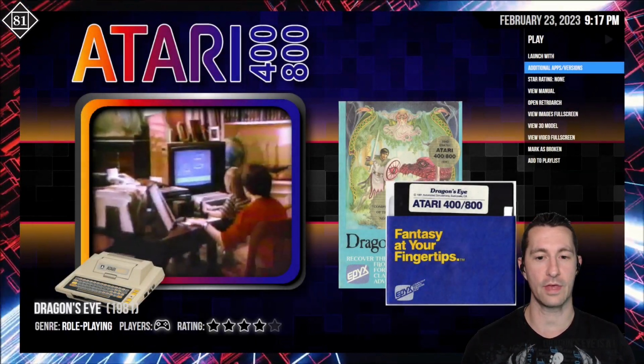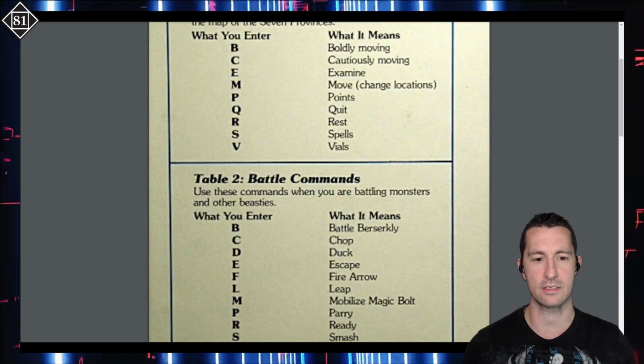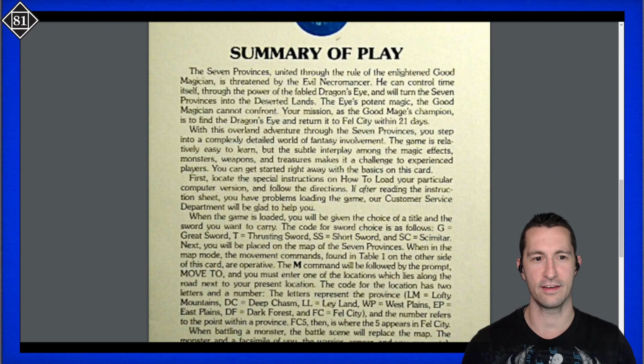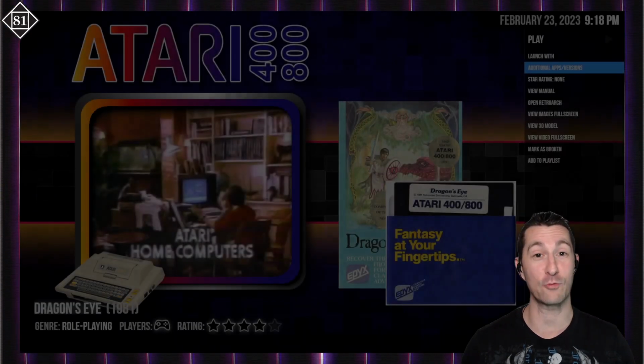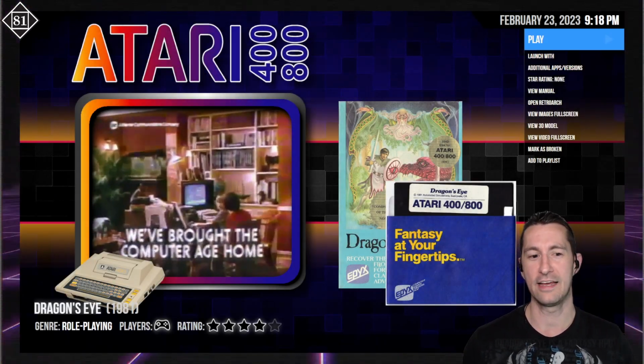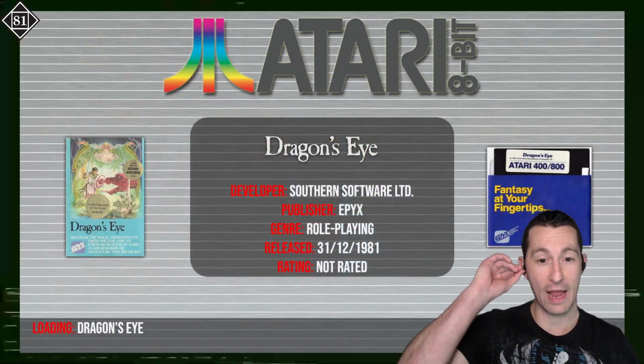And it also came with a quick reference card, which is this one. It shows you the commands, the battle commands, and then a quick summary of the game. So you could read that really long manual or a quick summary of it. All right, with that long intro, at last, let's play some Dragon's Eye.